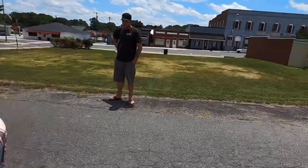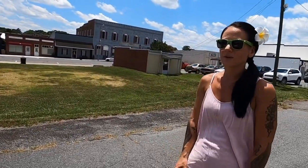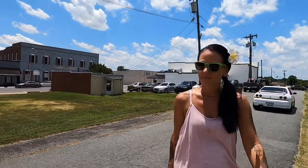Nice. So what else do you like about your exterior? The spoiler looks really good. Did it come with it? It came from Russia. It took a while to get it. Let's walk to it because I really like the way it looks with the car.